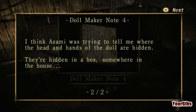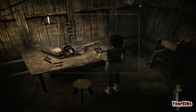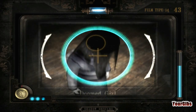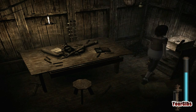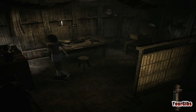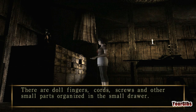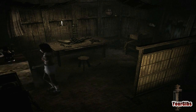I think Azumi was trying to tell me where the head and hands of the doll are hidden. They're hidden in a box somewhere in the house. See, yeah, I've tried to touch that box already. Kill me. Oh god! Doomed girl? That's so sad. Oh, so sad. She says kill me. Okay. Oh, what was that say? There are doll fingers, cords, screws, and other small parts organized in the small drawer. That's super creepy.